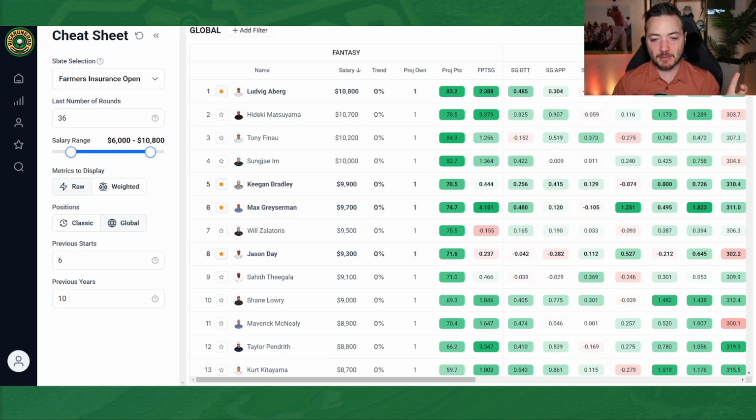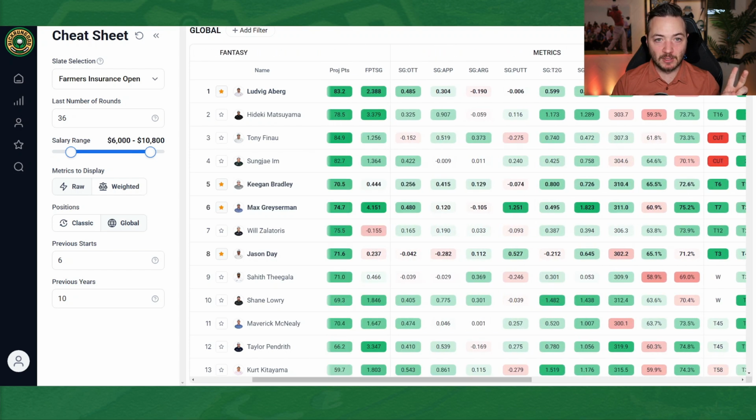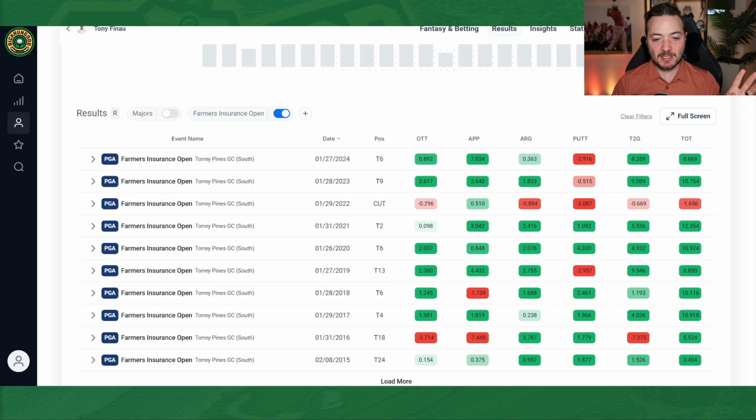I'll start with Finau because he is one of the few guys that has a really strong course history here. So if you look at his results at this event, 1 missed cut in 10 or 11 trips. 4 out of his last 5 have been top 10s. Everything except that missed cut in 2022 has been inside the top 25. He has really been stout around this place.